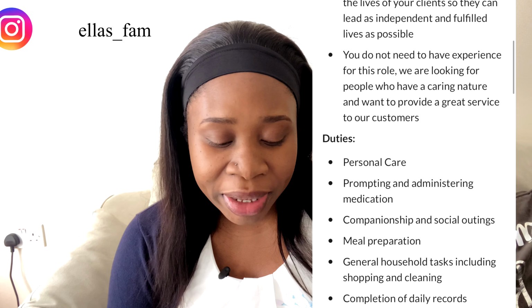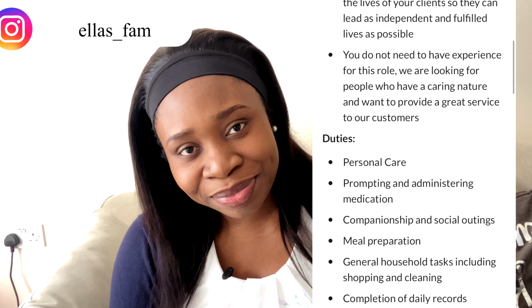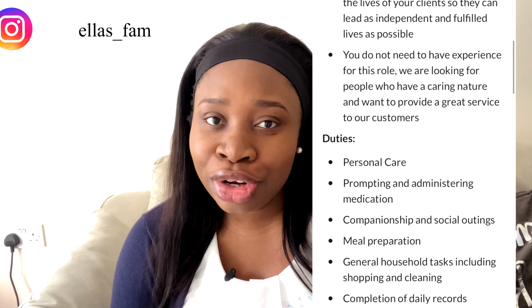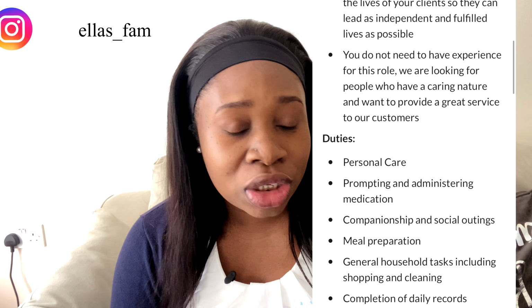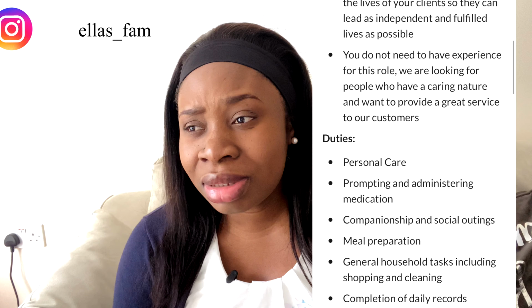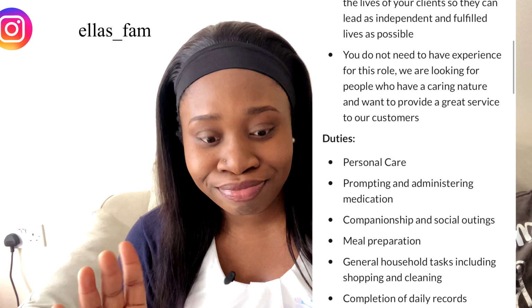It says general house tasks, including shopping, cleaning. Who doesn't clean, even in your own house? Everybody cleans their house, goes shopping, does all of that. So that's literally what you're going to be doing in this person's house. You're going to be cleaning, shopping, doing laundry. There's a washing machine, obviously, so you put your clothes in the washing machine and all of that, and just hoover the house. It's not really difficult. Sometimes the houses are not dirty, but when you go to some people's houses, that is your job.